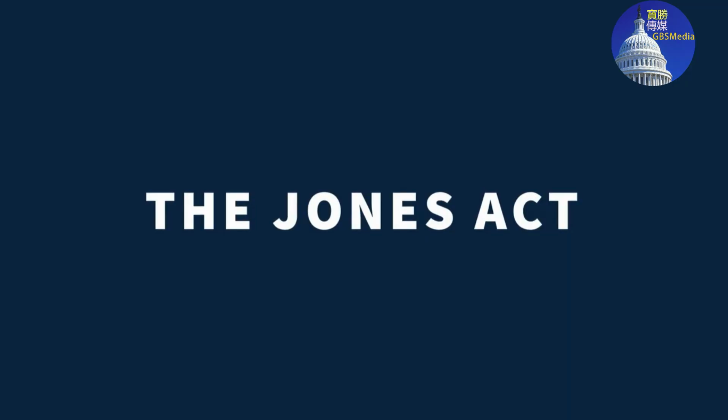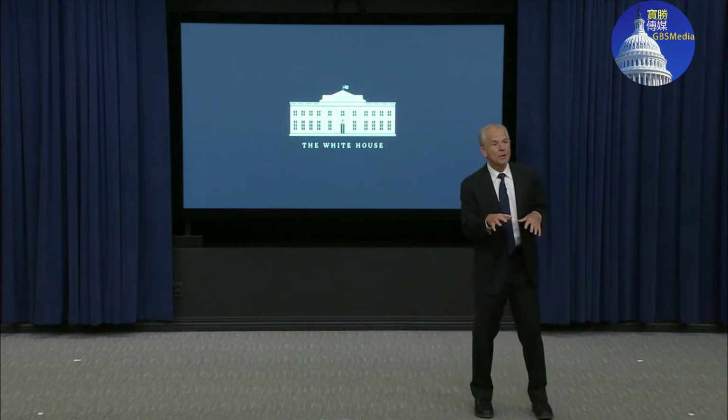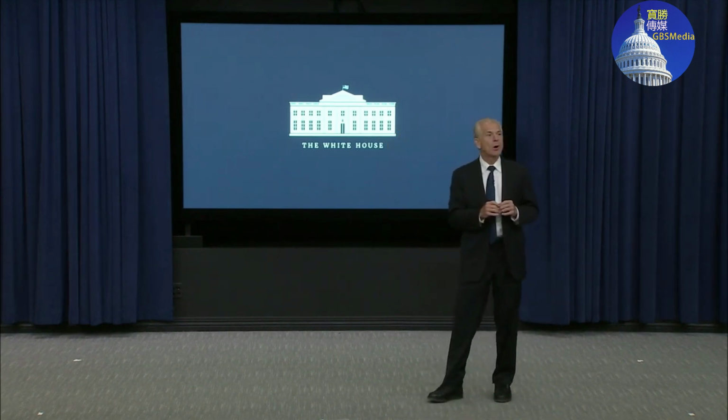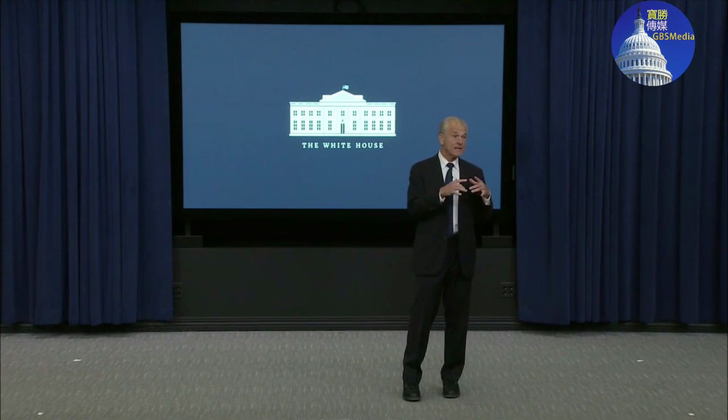Let's end this report with a brief discussion of one of America's oldest pieces of Buy American legislation, the Jones Act. Formerly known as the Merchant Marine Act of 1920, the Jones Act requires that any vessel transporting merchandise between 2 points in the United States be built, owned, and crewed by American citizens. The built part of the Jones Act helps ensure America has a robust domestic shipbuilding capability, which is a critical element of our defense industrial base. That Jones Act ships must also be crewed by Americans likewise helps ensure our nation has a merchant marine workforce sufficient to serve both our commercial and military needs.